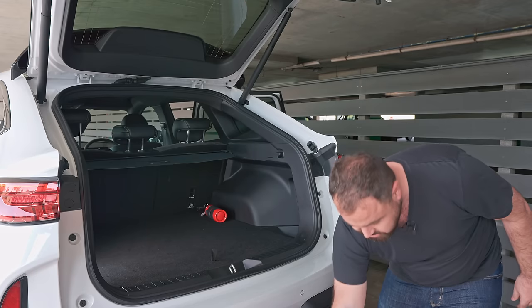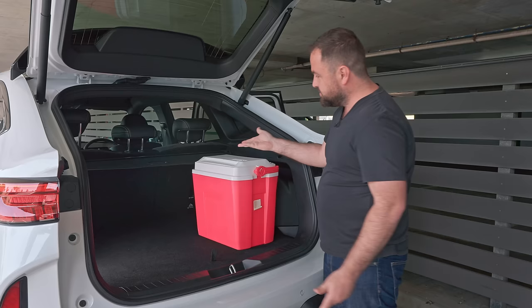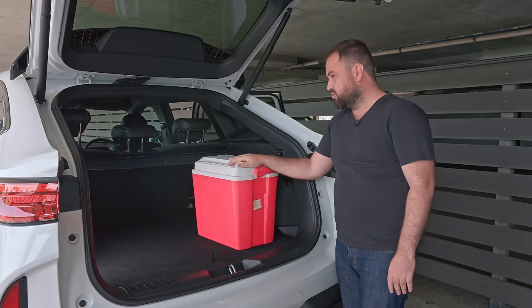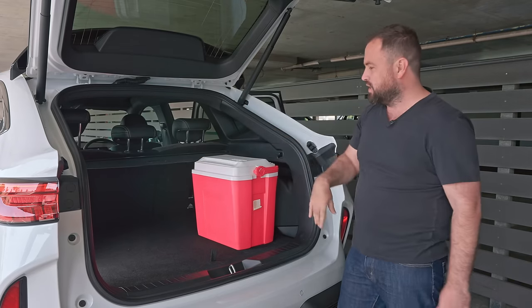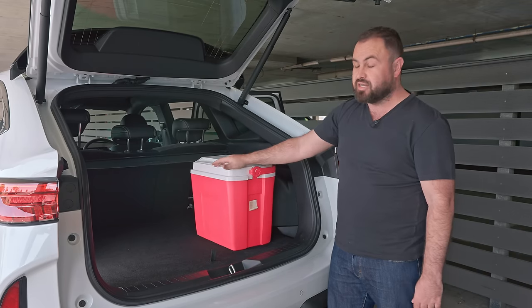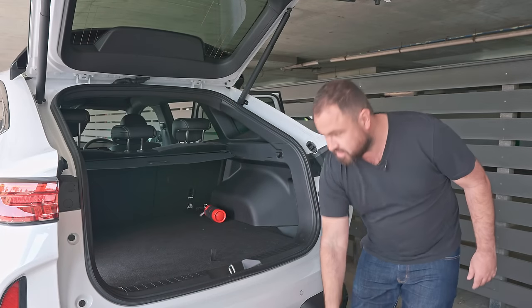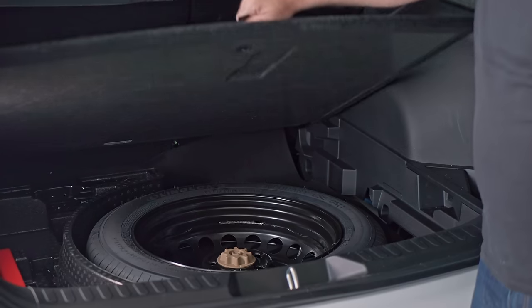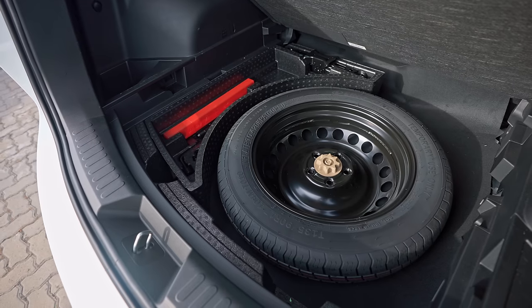So let's do our scientific cooler box test. And if you look at that, it doesn't even fit under the parcel shelf. I think you could probably stretch it over, but then I would bump our light out of the way. But yeah, that illustrates that you don't have too much height from your boot floor, unfortunately. Underneath here, though, is what all South Africans do seem to like, a full-size spare from Linglong.